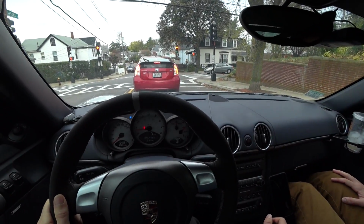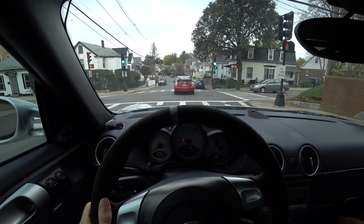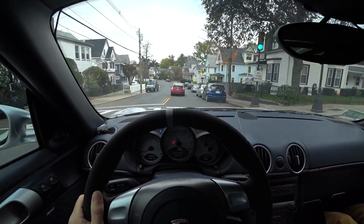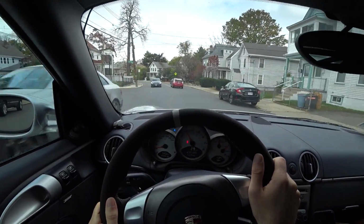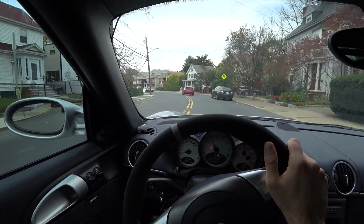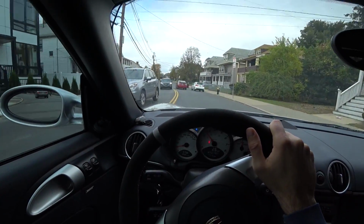Removes the factory floor mats and replaces them with these metal mats that won't get in your way while driving hard and allow your foot to stay in one place without sliding around or losing your position, especially while doing heel toes where your heel position is so important.